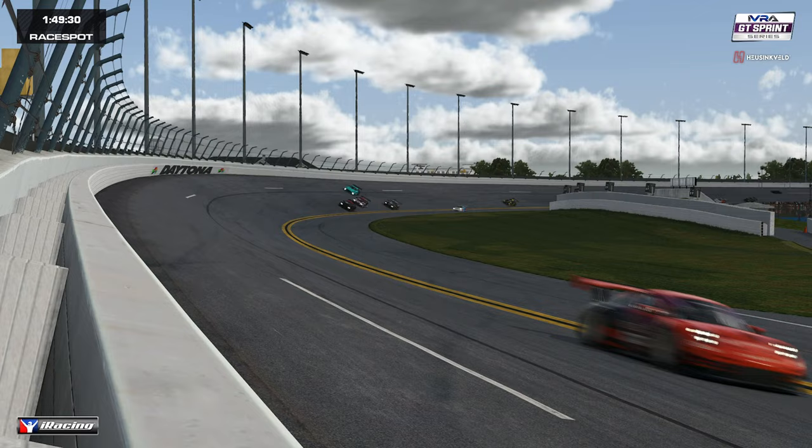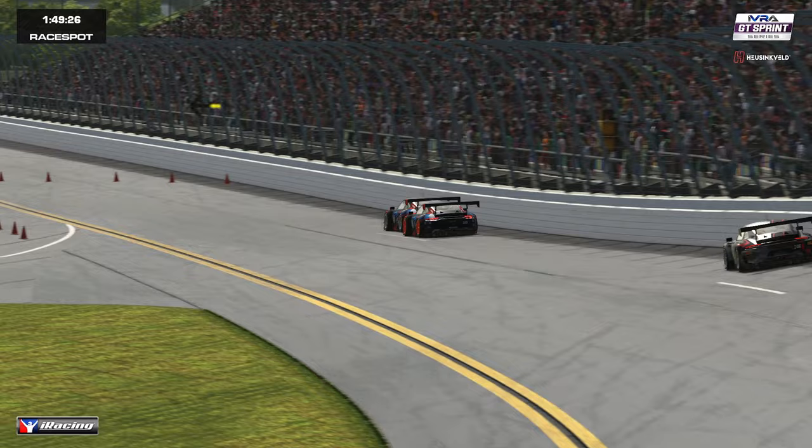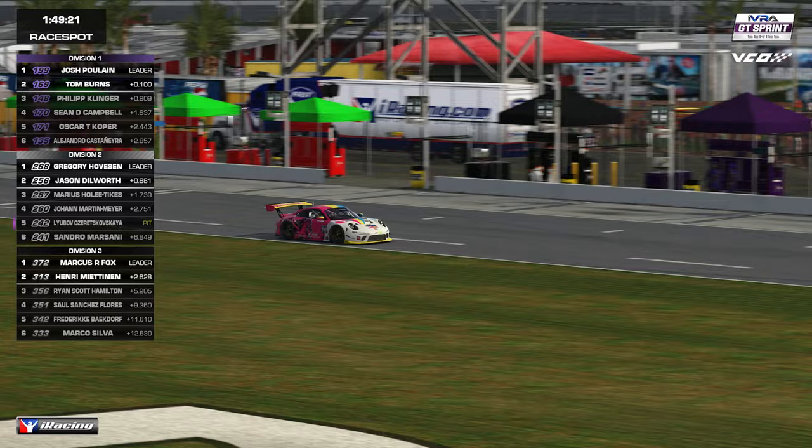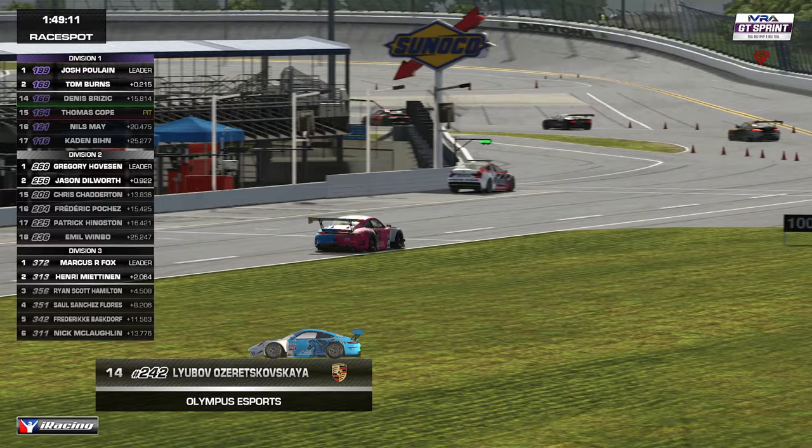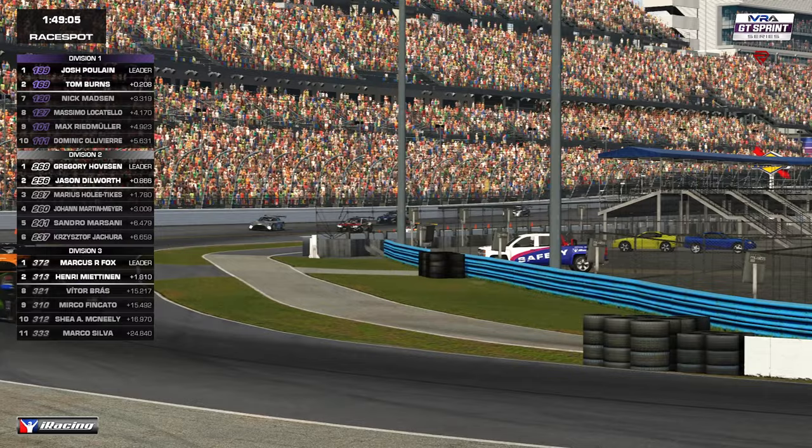Instant penalties have been awarded, by the way. Left 46 amongst those serving the penalties. And Fordzilla already nearly a second up on Team Heusinkveld. There's a look at Olympus Esports serving the drive-through. Tough break for them because that was their best qualifying performance by far this season. That'll put them way back in the pack.